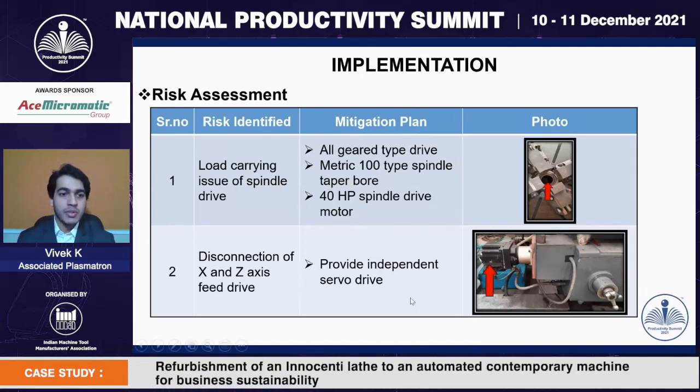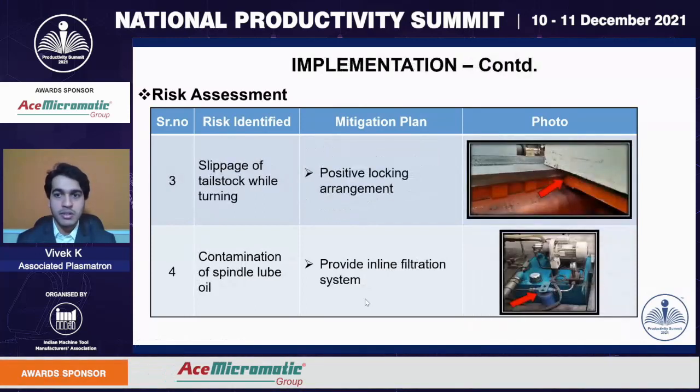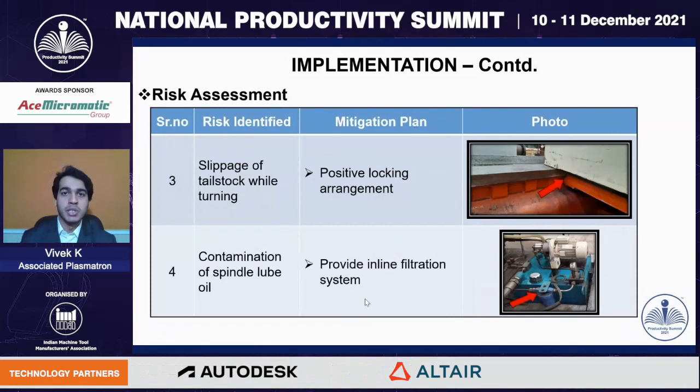Then disconnection of the X and Z axis feed drive was one more thing that we figured out, and it had an independent servo drive system, so it ensured that there are no other mistakes involved there. The third point being the slippage of the tailstock while turning. So this is what I mentioned earlier about the positive locking arrangement.